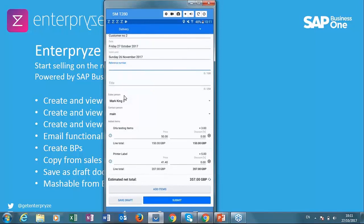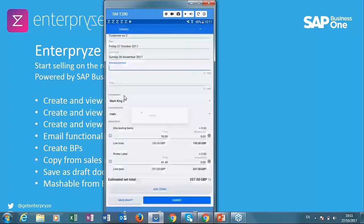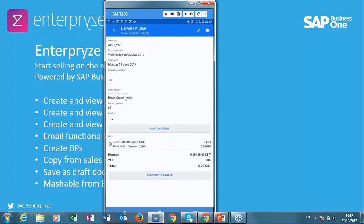All I need to do, if I am sure about the document, is click on submit. If I am not sure, I just click on save draft. Then you also have a message of confirmation. I just click on submit. Perfect. I have now a new document in my list. So I have this delivery.